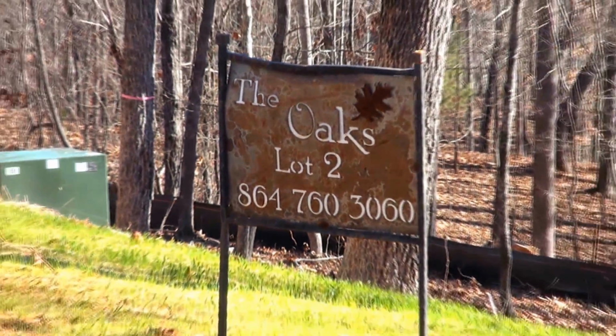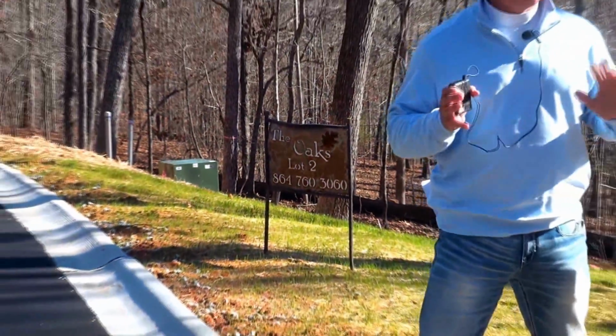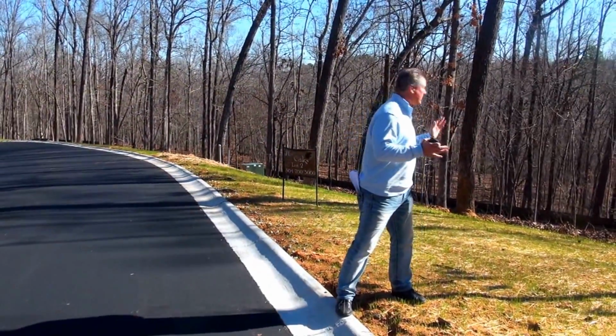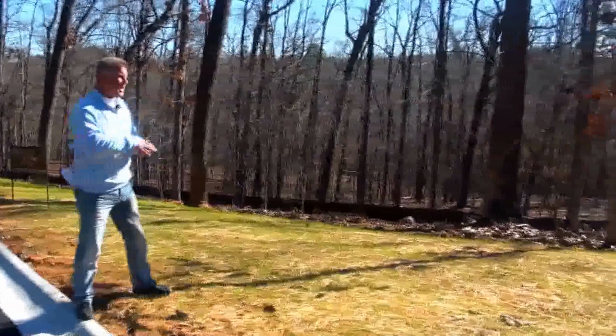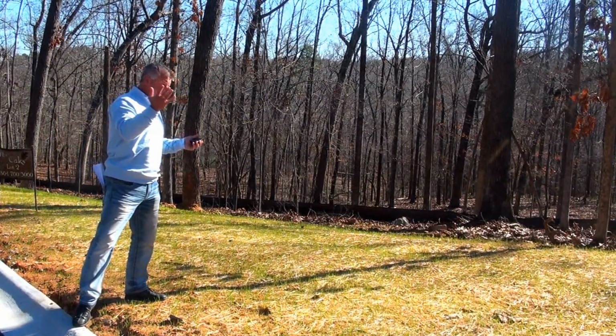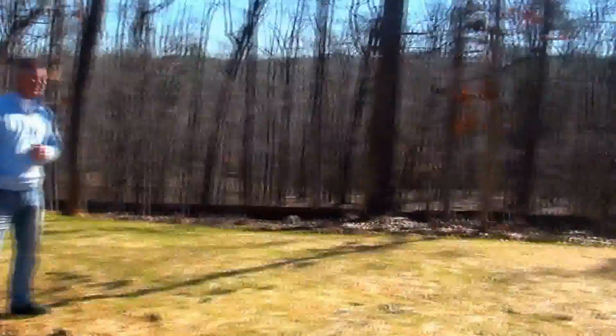Here we are at lot two, the Oaks. This is a special lot, 2.34 acres. So you've got a huge piece of property here. And the other part of this lot is it butts up to part of the Nature Conservancy, or where the hiking trail would be within the community.